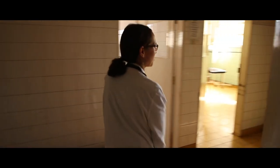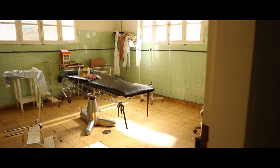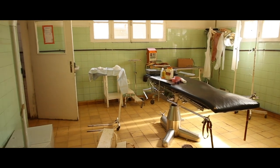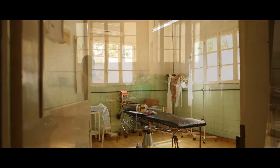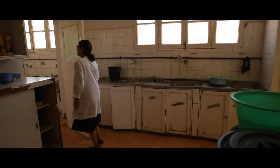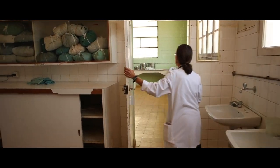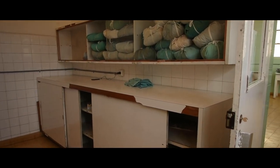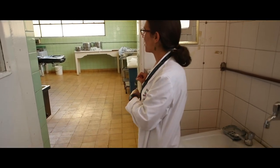So now we're going to go into our operating room and ICU. This is one of the most beautiful ORs anybody will ever have. So this is our dirty room where we do like gangrene, dental abscess, you know, all kinds of things, amputations. These are very organized and sanitized back. This is the general OR room where we do laparotomies, C-sections, and other things.